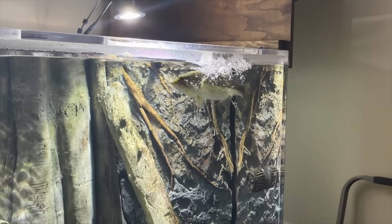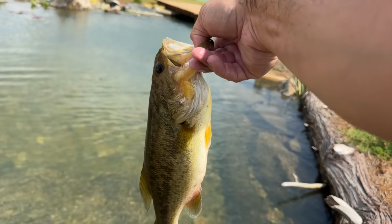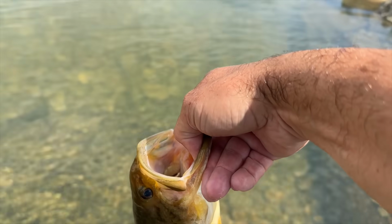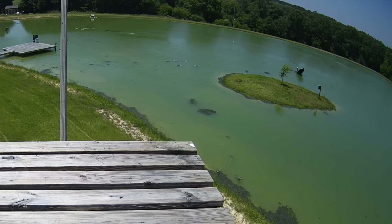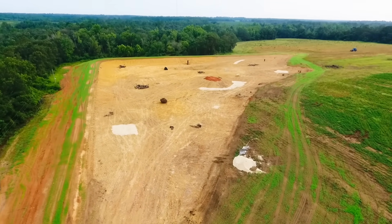And speaking of pet bass, the bass that we call Tiger is getting moved out of the 300-gallon aquarium into his new home, and you'll be seeing that in just a minute. And you'll also be seeing a strange accident where I had a boat flip over on me and things could have gotten really bad. And today marks the 2-year anniversary of the Crimson Oak Pond.